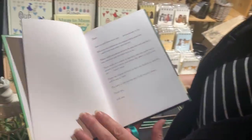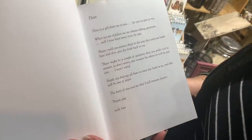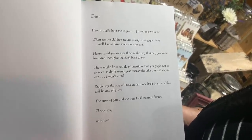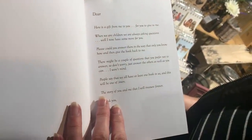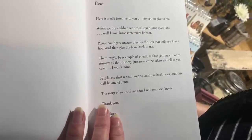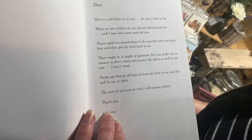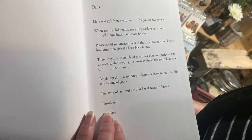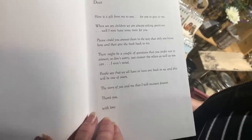My mum has found a gift for my granddad. It's kind of cute. Dear granddad, from you to me. Okay, Mum, you can read. You've got a lovely reading voice. Here is a gift from me to you, for you to give to me. When we are children, we are always asking questions. Well, I now have some more for you. Please could you answer them in the way that only you know how and give the book back to me. There might be a couple of questions that you prefer not to answer, so don't worry. Just answer the others as well as you can. I won't mind. People say that we all have at least one book in us, and this will be one of yours. The story of you and me that I will treasure forever. Thank you with love. Oh, really nice.